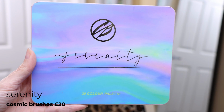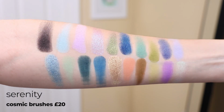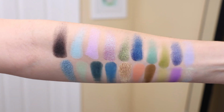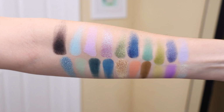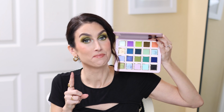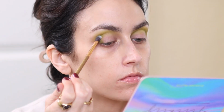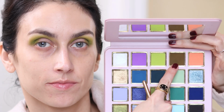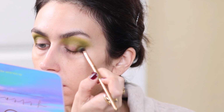I cannot get over the formula of this palette. It is unbelievable. It is incredible. These mattes, this is the palette I was talking about that I think the mattes come pretty darn close, if not, dare I say, if not better in my opinion than the Blend Bunny mattes. These are so freaking pigmented, but they blend themselves. Literally, you just need to pack them on, do a couple little brush strokes, and they're blended out, and they're colorful, which to me is pretty difficult to find. You've got light to deep, you've got all different tones. You can make a neutral look, you can make a colorful look.